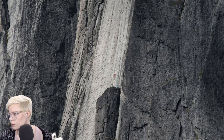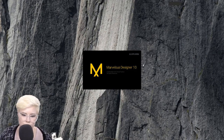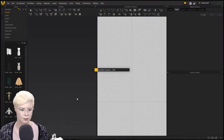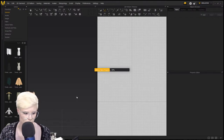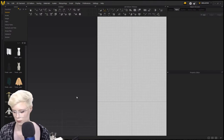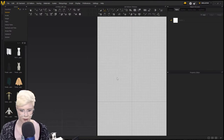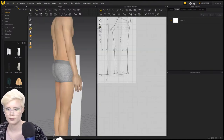I haven't crashed that in a long time. I just tried to use three tools at the same time, when I shouldn't have done that. I'm going faster than I should be going, so just don't use the wrong tools. Yes, I would like to recover my autosave. Thank you.